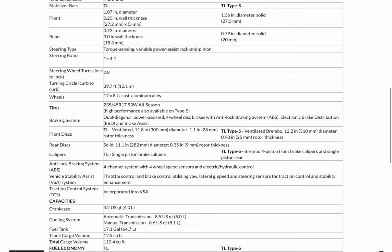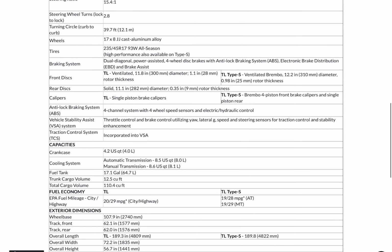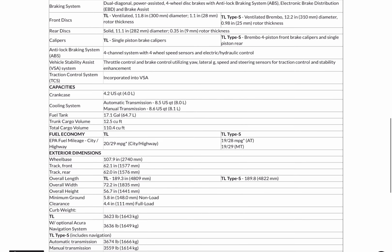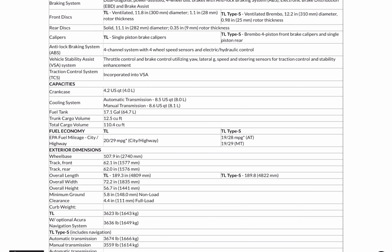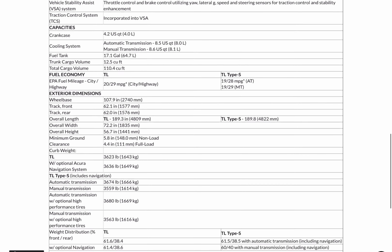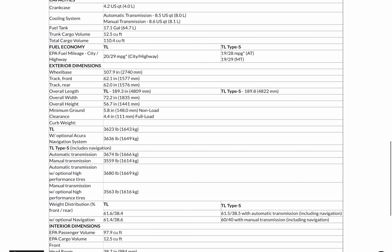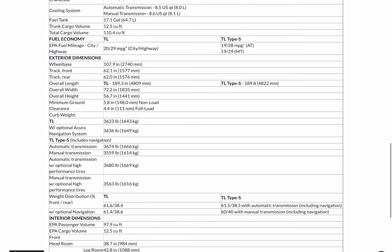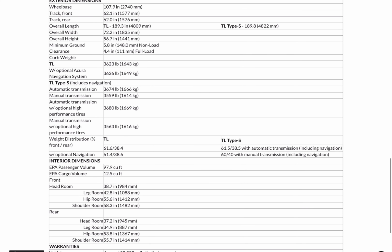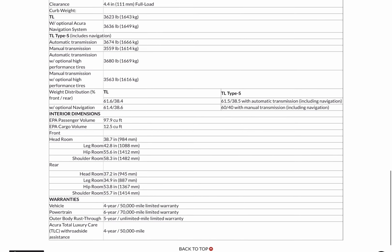But anyway, regarding the handling improvements for the Type S, we had increased damping rates for superior handling. We had the rear spring rates increased. A solid front anti-roll bar and a thicker rear anti-roll bar came with the Type S, and the damper mount stiffness was increased by 400%. We also had an exclusive master cylinder for enhanced brake feel. Of course, you had the Brembo four-piston brakes, as I already mentioned, and they were one piston in the rear.